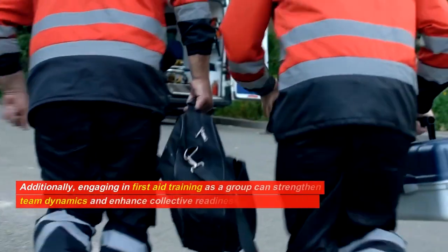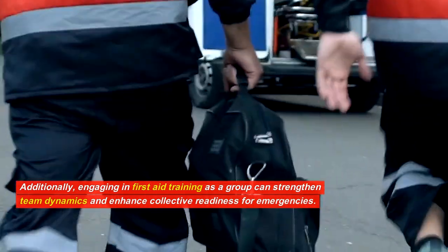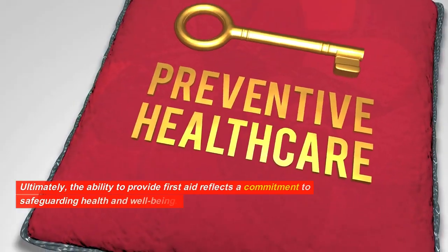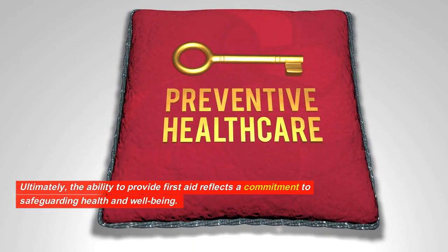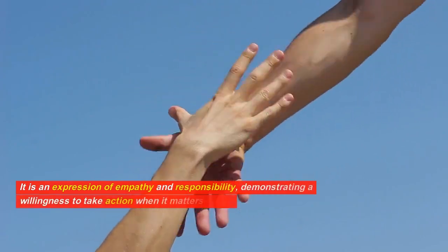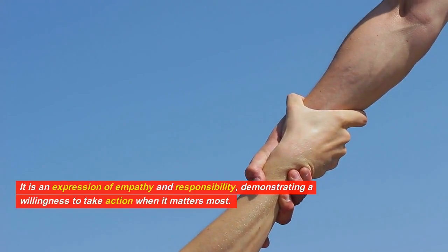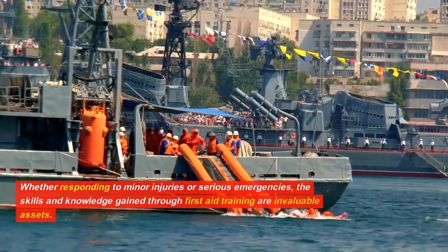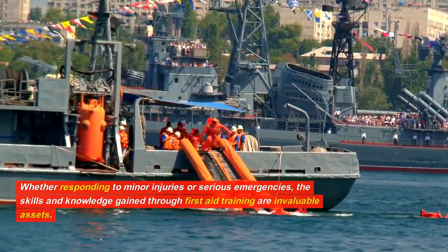Additionally, engaging in first aid training as a group can strengthen team dynamics and enhance collective readiness for emergencies. Ultimately, the ability to provide first aid reflects a commitment to safeguarding health and well-being. It is an expression of empathy and responsibility, demonstrating a willingness to take action when it matters most. Whether responding to minor injuries or serious emergencies, the skills and knowledge gained through first aid training are invaluable assets.